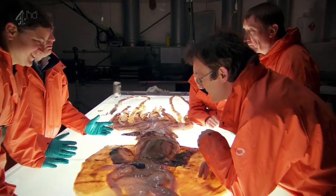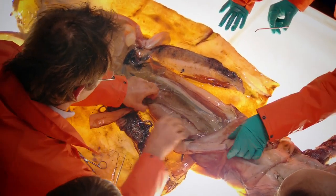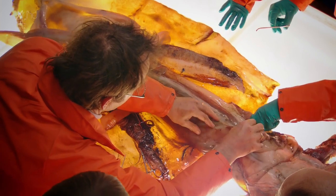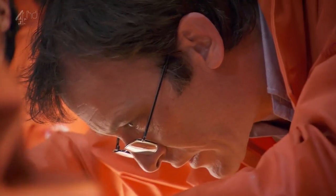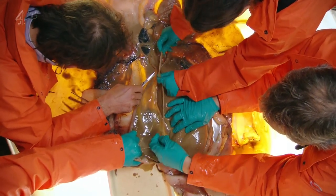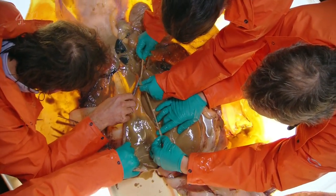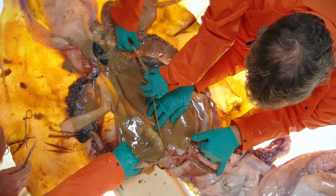Right. I'm just going to cut through one of the funnel retractors at this point in time. There's one critical part of the digestive system. It has to be handled with extreme care. I have just had these things, or too many of these things, explode on me. It's called the digestive gland. And it just splatters crap all over you. It's just absolutely horrendous.